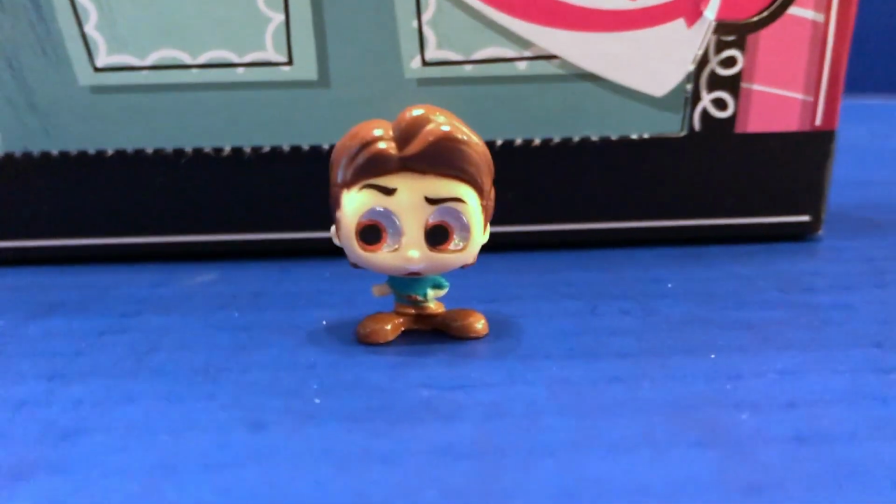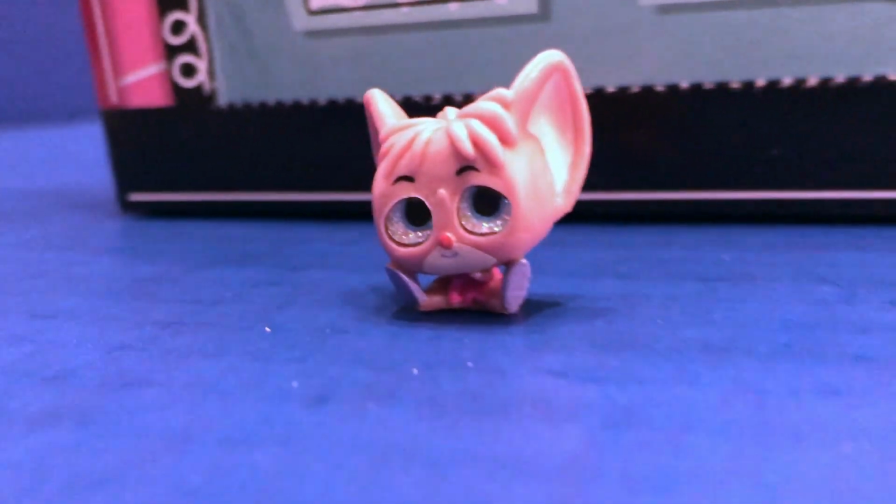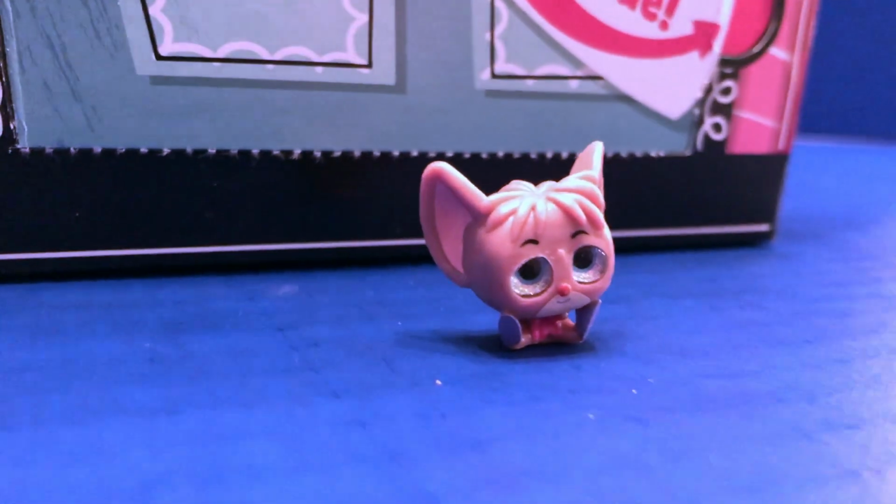This is definitely, without a doubt, Flynn Rider. There he is, looking handsome as ever, giving you the smolder. That's the Dormouse from Alice in Wonderland. His body is so teeny tiny.